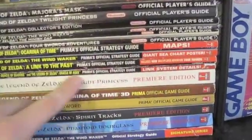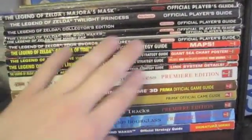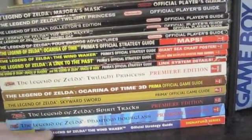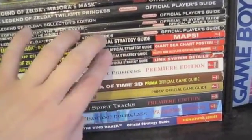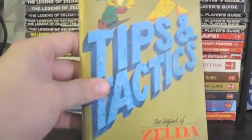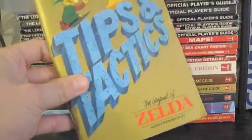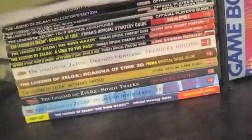I started collecting pretty much all the Zelda guides, walkthroughs from Nintendo and from Prima. I've got one Brady Games here at the bottom, but I don't think I'll continue to collect those. I'm going to stick with Prima and Nintendo. I just think they're a bit better, including this original Tips and Tactics for The Legend of Zelda. This is really cool. I'm really happy to have this in the collection.